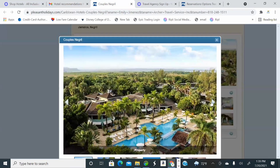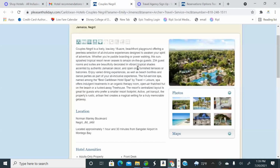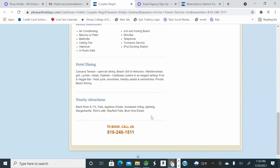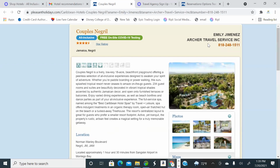They have access to the pictures here too. The picture quality is really nice. It tells them about the resorts, the locations, all the amenities. So pretty much everything that you could access, they could access in this email. All right, so that's awesome.